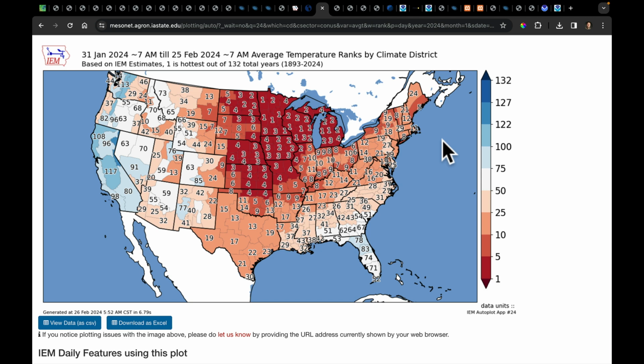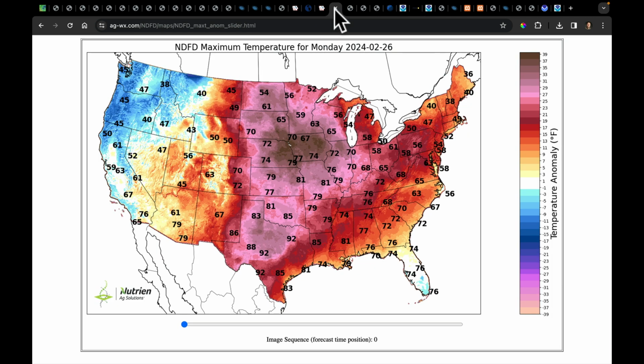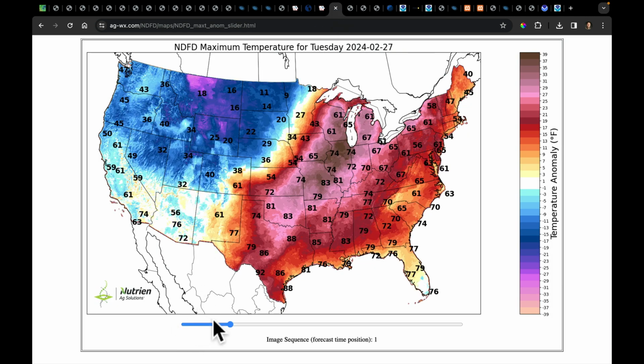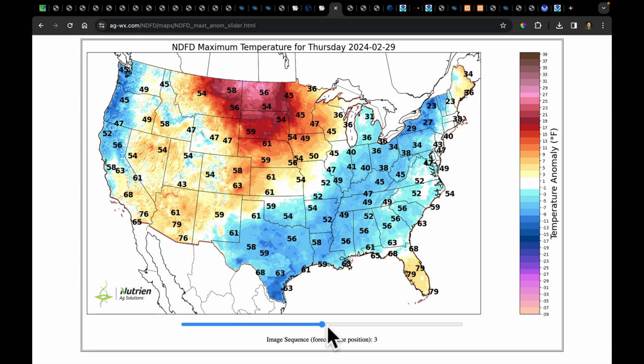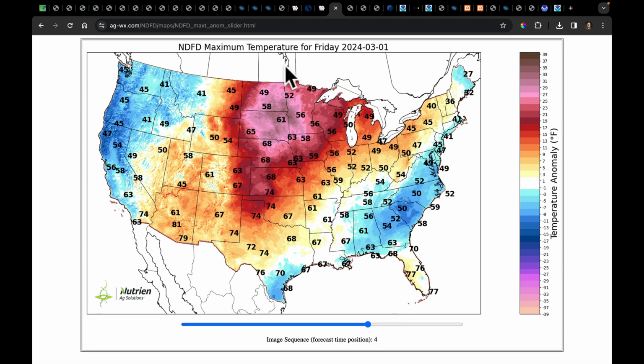But this is where we currently are in terms of our temperatures. And we've got a shot of cold air coming through, but watch these temperatures here. There's Monday's highs. There's Tuesday. Look at this. Holy smokes. We get into Wednesday, and then the Arctic air comes blasting through, but that's just it. It blasts through. And then by Thursday into Friday, that cold air exits southeast, and we're back up by the end of the week in the 60s in this area.